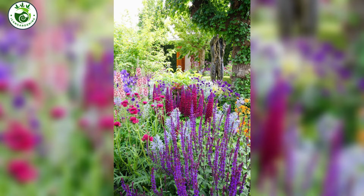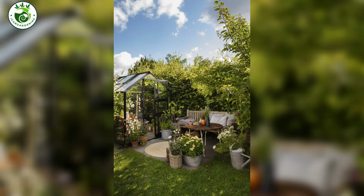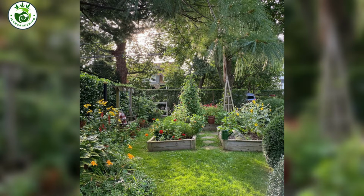Are you ready to turn your yard into an enchanting paradise with a cottage garden? You can create a beautiful and relaxing space right at home. Let's dive into the simple steps to make it happen.